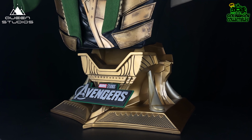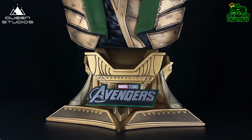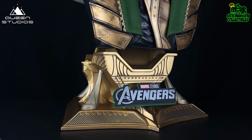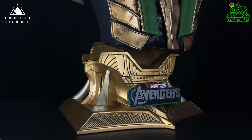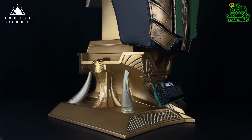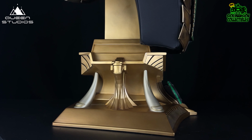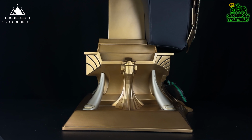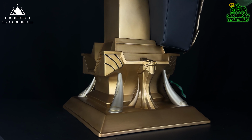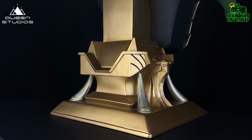All right, y'all, so we're going to start right here at the front. Right in the front, you're going to see an emblem that says the Avengers. This is the emblem from the Avengers movie. It says Marvel Studios Avengers. This is really nice. I don't think it's polystone. It also comes with a very strong magnet, so it pegs in with a magnet. Pretty cool. As it keeps going around, you're going to see these intricate designs. Of course, it is a golden painted base with certain details on it. You have these horns that are holding up the upper part of the base going around.